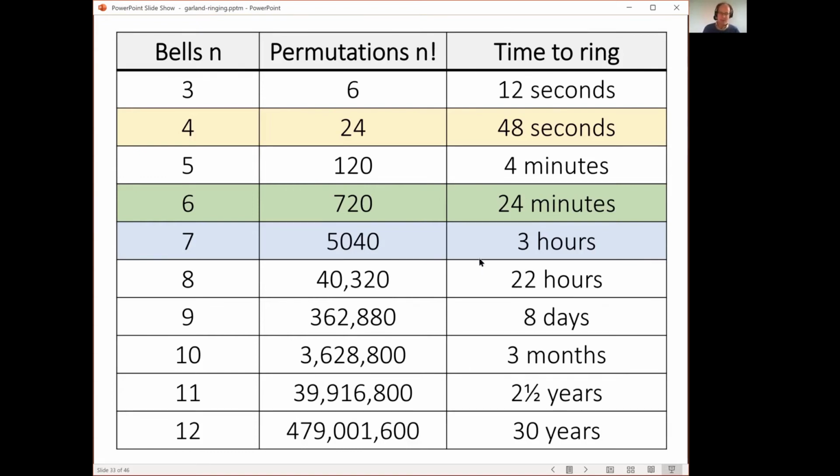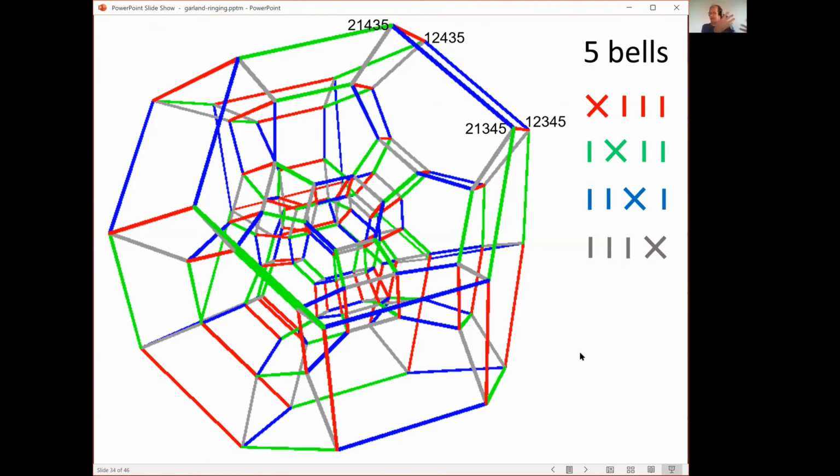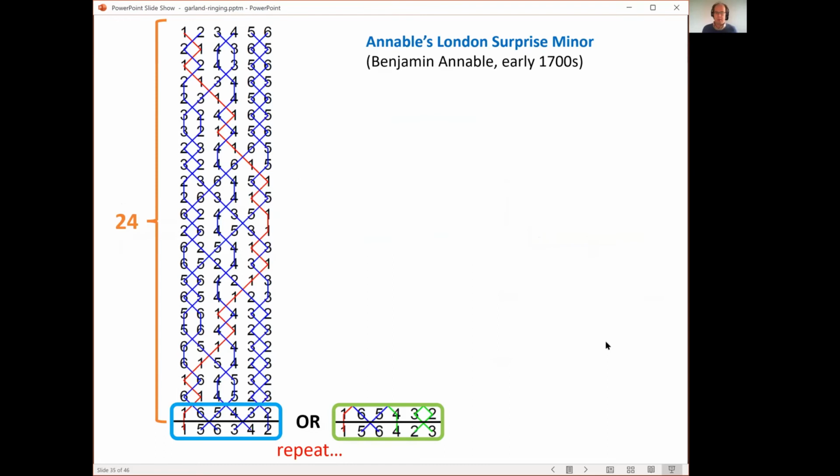Okay, so let's think about the mathematics a bit more. So of course you can carry on drawing these Cayley graphs, permutahedra. This is the one for 5 bells, but as you can see, it's going to get very big and complicated very quickly. So maybe not the best way of thinking about things. And moreover, bell ringers actually like to impose more structure. They like to ring methods that have a lot of structure to them, because it makes it easier to remember and makes it more elegant and so forth.